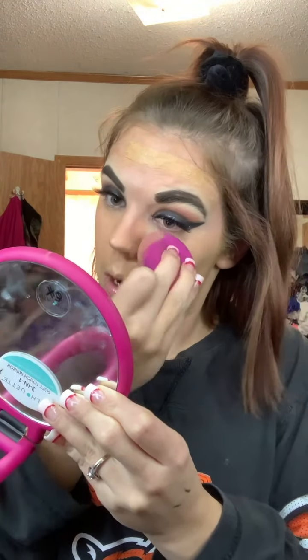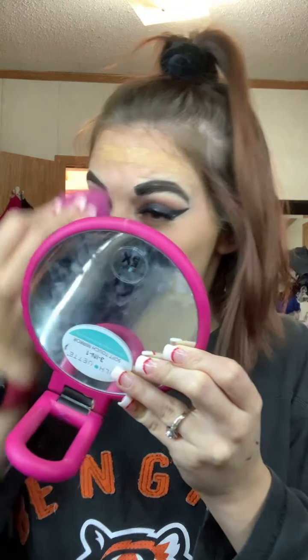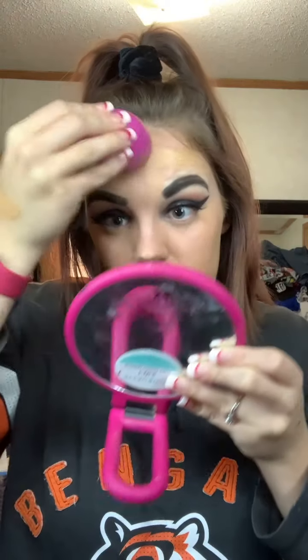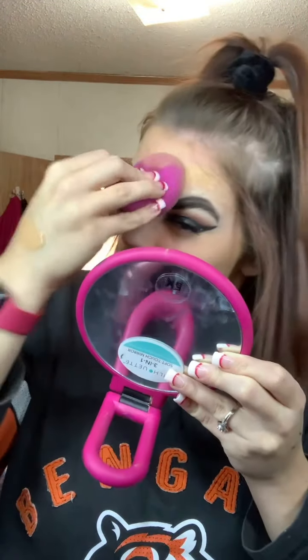Sorry guys, I'm trying not to block you out with this mirror. And I try not to do too much product in between my brows because I feel like that's my most cakey area.